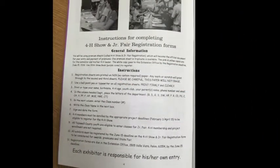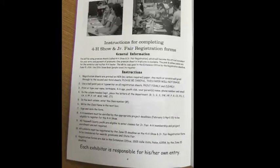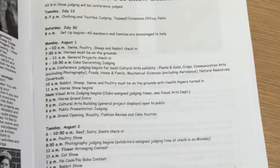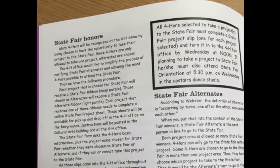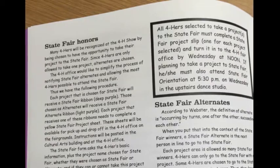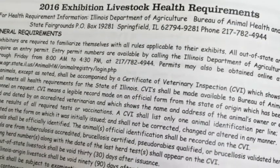It sounds silly, but my helpful hint about the show book is to start reading it on page 1. At the very front of the book, there is a lot of important information, such as a table of contents, the schedule, and special Tazewell 4-H opportunities. Livestock health requirements are at the front of the book, so please take a few minutes and read that and mark anything that is applicable to you and your projects.